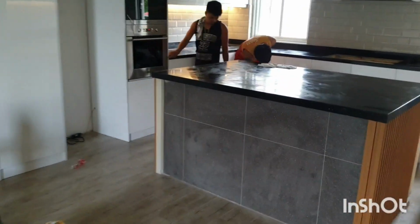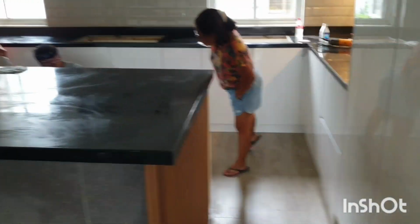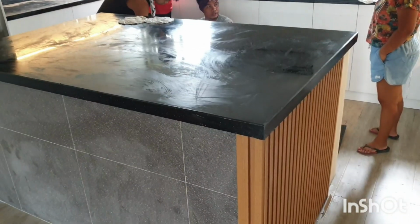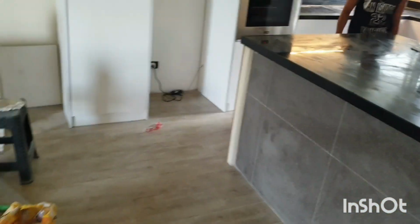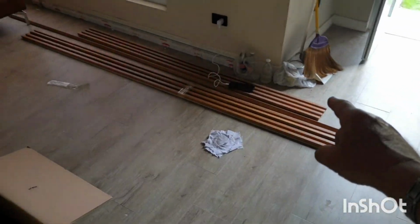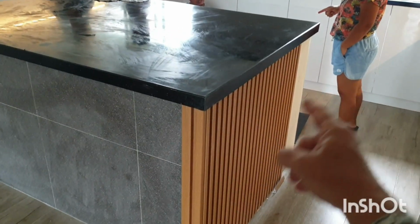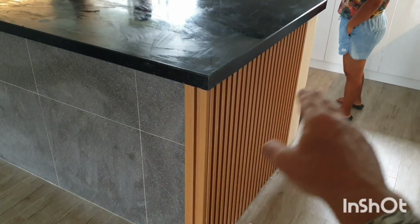Kitchen. Well, the day has come when we might get this finished. Joy's just bought some more wood and an angle piece and some no more nails, so he can continue with this wood going around this side.